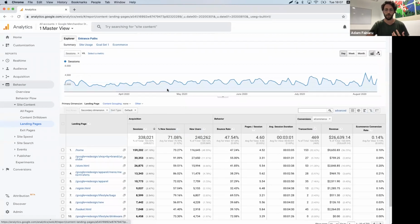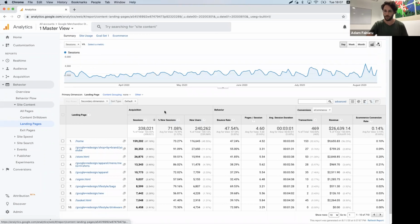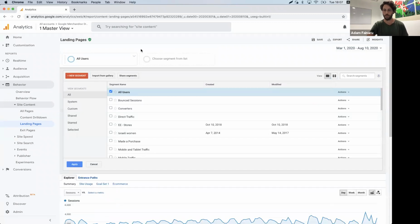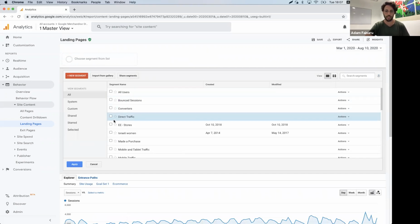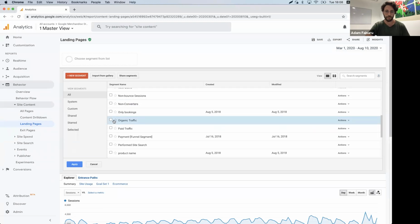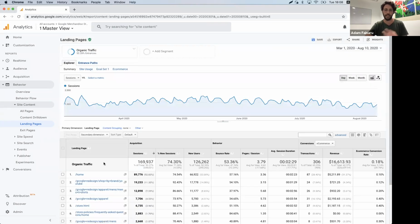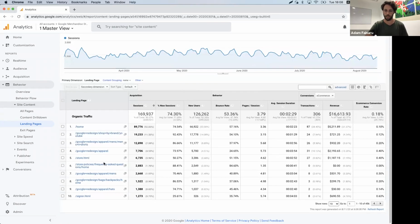In order to do that, first we want to make sure we have all the pages that we want. So maybe we prefer to see the pages that are getting traffic from Google search results, right? These are called organic traffic pages. So we're going to go to the segment option in Google Analytics, remove all users, and instead go to organic traffic. Then we're going to apply it. Now the list below is going to change, and it's only going to show the landing pages where the referral was Google search results.